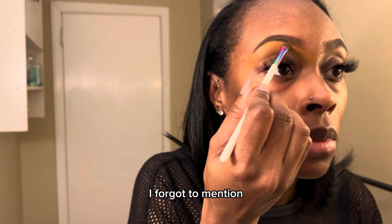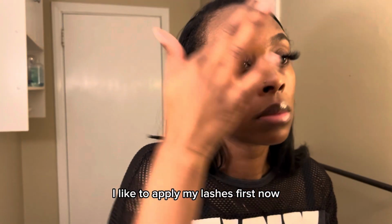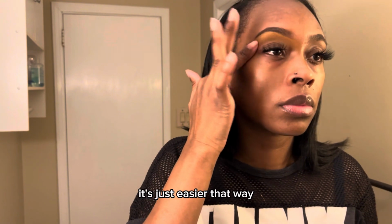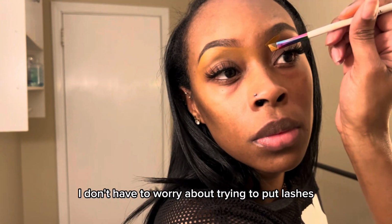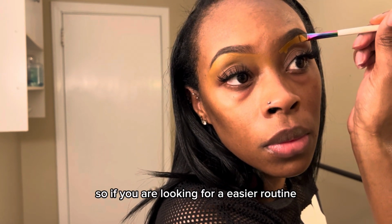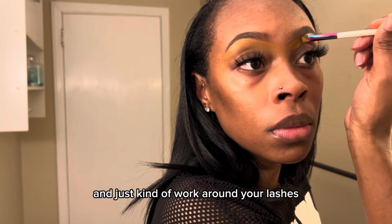I forgot to mention, but I'm sure you see them, I have lashes on already. I like to apply my lashes first now and kind of work around my lashes. It's just easier that way. I don't have to worry about trying to put lashes on top of a lid full of makeup.